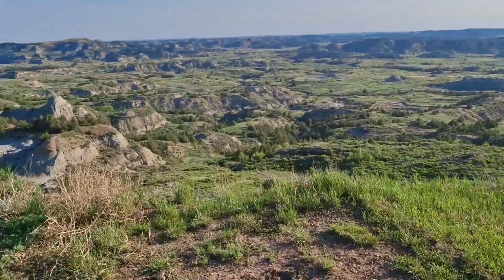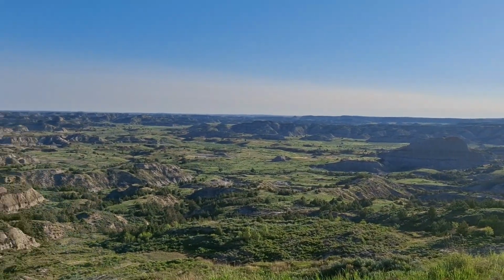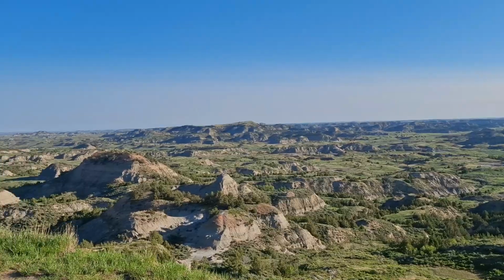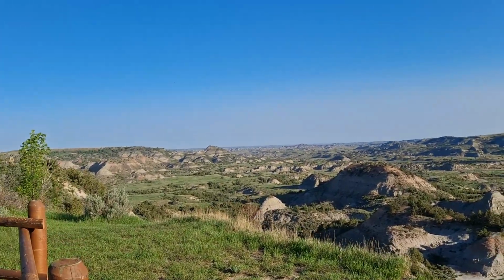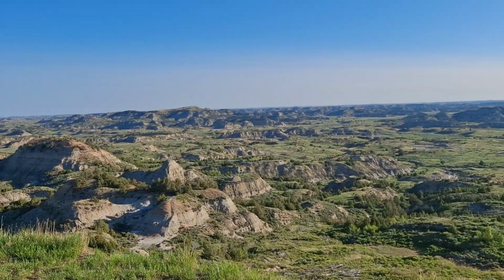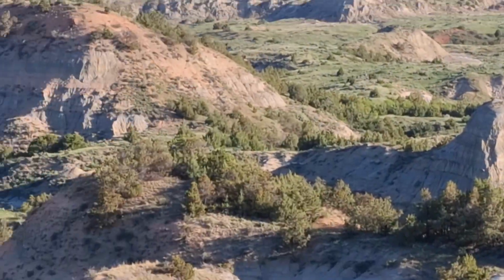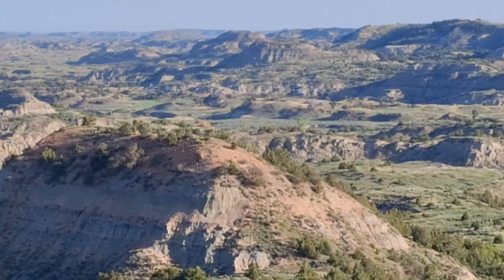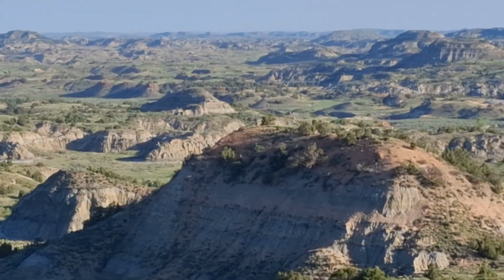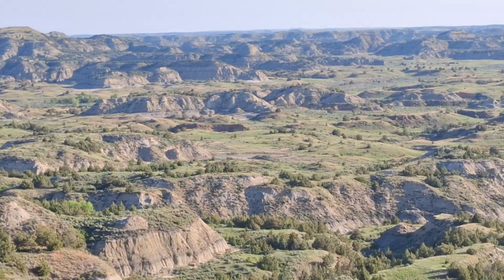Okay, this is Painted Canyon. So this is Badlands, right? So this is what they know as Badlands. It's a good sun angle that direction. Beautiful day. Zoom in and show you some of the... of course you lose pixels when we zoom in.